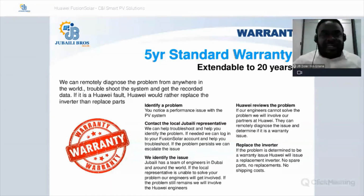We are not forcing you to extend the warranty immediately at the beginning. Some companies, if you want to extend a warranty for a project, as soon as you buy it, you must buy the extended warranty. With Huawei, we trust our system so much that you can extend the warranty at any time within the year. Okay, you don't have any restrictions.